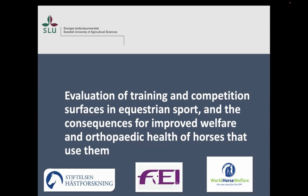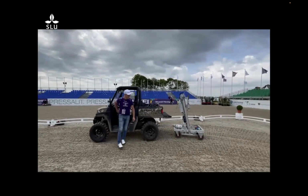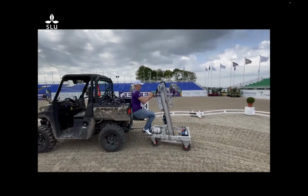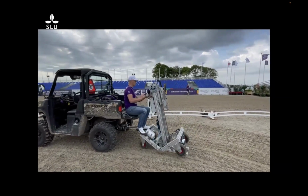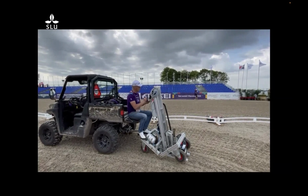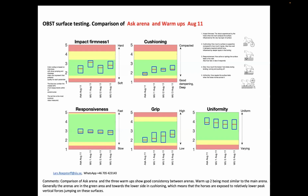Anyway, so one of the important things was, this is what we are going to look at. The OBST that I'm using has exactly the same principles. There are some modifications to it, a little bit, which we'll go into in more detail tomorrow. But what I will end up with today is explaining what's behind these graphical presentations that we use for testing FEI events.